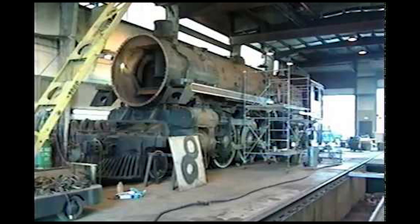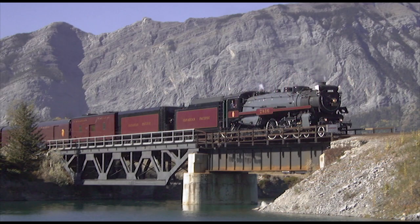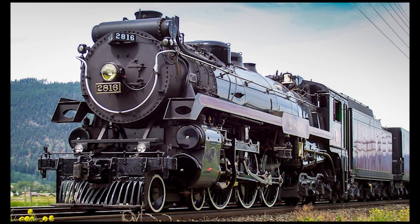The 2816's restoration was eventually completed on August 16, 2001, running under its own power for the first time in more than 40 years. About 1 month later, in September of that year, it made its very first run from the BC Rail Steam Shops in Vancouver all the way out to its new home at Canadian Pacific's main headquarters in Calgary. From there, the 2816 had once again become part of the Canadian Pacific roster as a special excursion locomotive and public relations asset.